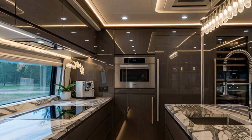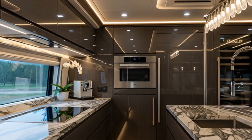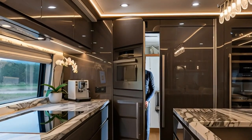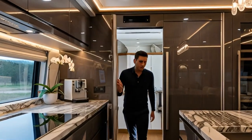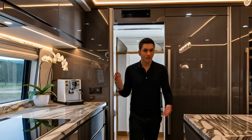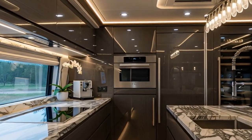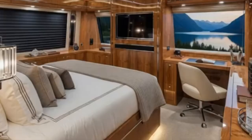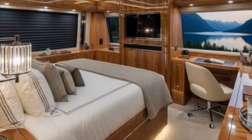The kitchen, forget cramped RV cooking spaces. Rolls-Royce went full gourmet here. Hidden appliances, polished stone counters, even a dual-zone wine cooler, all integrated so seamlessly that it looks like a high-end apartment kitchen. And when it's time to rest, the bedroom is pure indulgence.